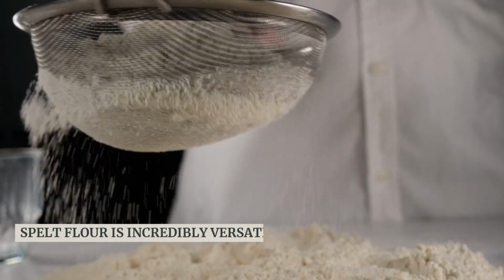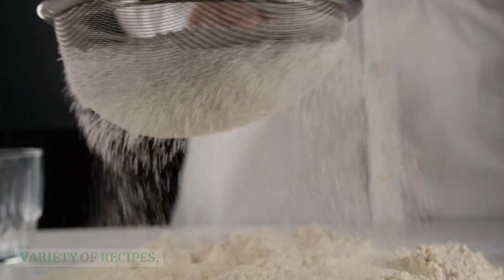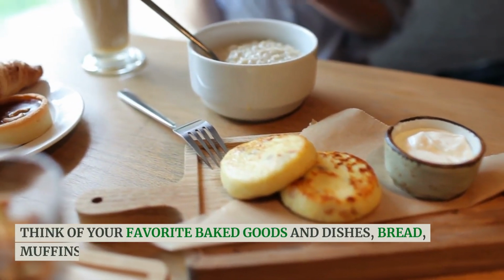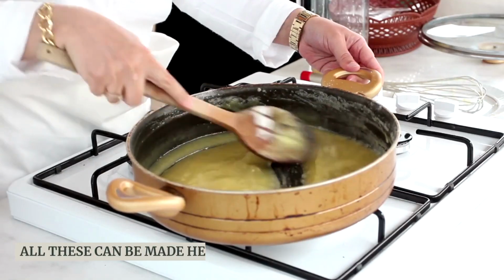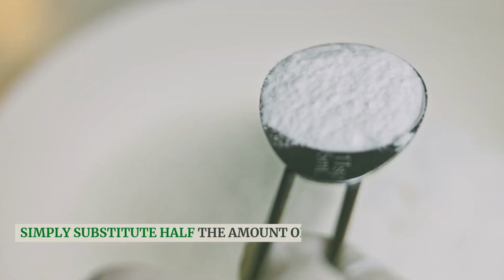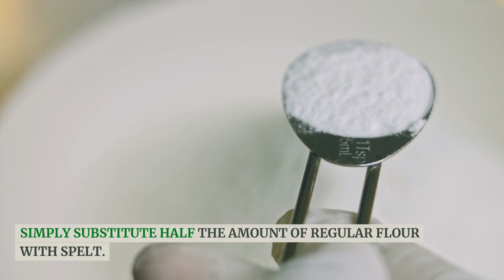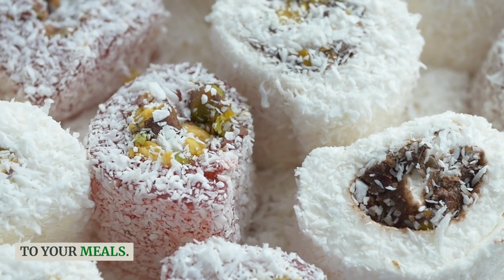If you're convinced about the benefits of spelt flour, you might be wondering how you can start using it. Well, let's dive right into that. Spelt flour is incredibly versatile and can be used in a variety of recipes. It's a whole grain, meaning it retains all its nutritional goodness during the milling process. Think of your favorite baked goods and dishes: bread, muffins, pancakes, pasta, even your morning porridge. All these can be made healthier with spelt flour.